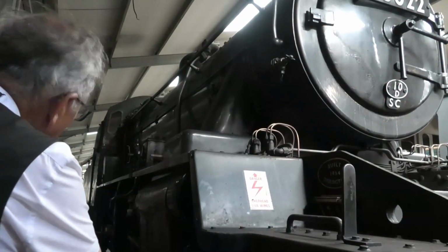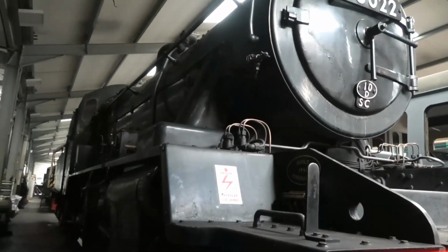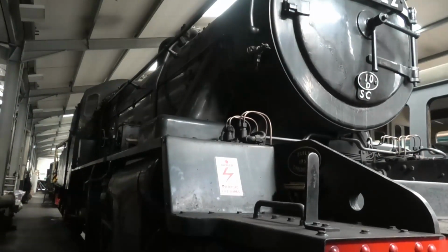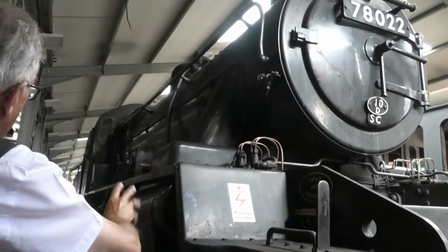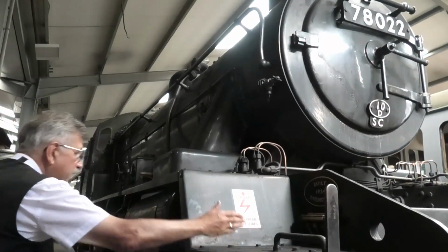Now, when we go into the stone shed, you will see one of Mr. Ivatt's products, and you will notice a similarity between that and this. The main similarity being the diameter and size of the boiler, the shape and design of the cab, and also this high running plate.